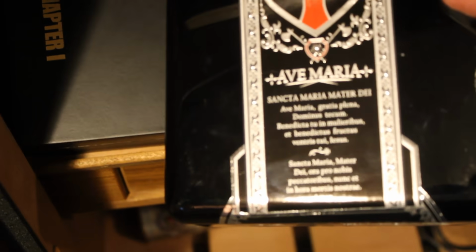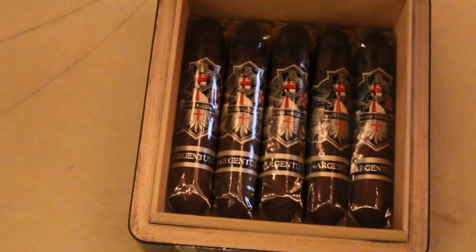And then back here, behind this box, I do have one box, another Ave Maria. Wouldn't you know, another A.J. Fernandez product. This is the Argentum. One of my favorite sticks by A.J. Fernandez. And this was a full box. I only have half of it left. It was a box of 10.